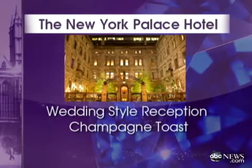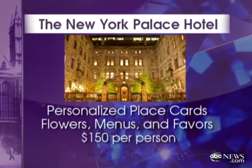And the last one, actually a lot less expensive, is at the New York Palace Hotel, a royal wedding breakfast, April 29th, 5:30 in the morning, $150 per person. You view the wedding, and it's set up like a wedding reception, with place cards, personalized menus, a champagne toast, flower arrangements, and even a favor to take home. Oh, we love that. That sounds like so much fun. Which one are you doing? I don't know yet, but I think the Palace Hotel sounds like fun.